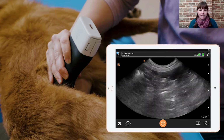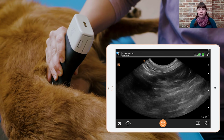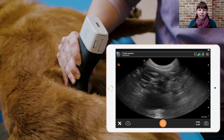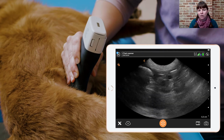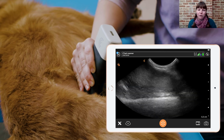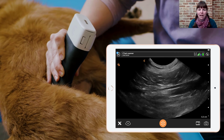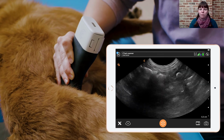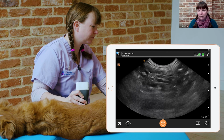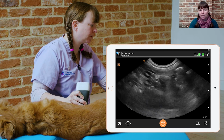So this little video is going to show us how to scan the right limb of the pancreas. We start up right in the corner, where the ribs meet the lumbar musculature, and that's where we'll find the right kidney. So we're in left lateral recumbency, the head is away from us, head of Pippi. And then we just move the probe down the side of the dog. And we're looking for the duodenum. That will be the first loop of small intestine that we come across there.